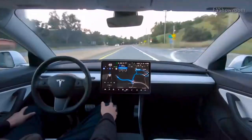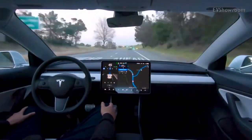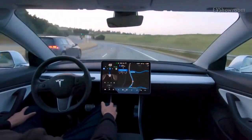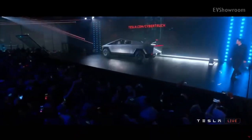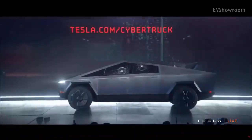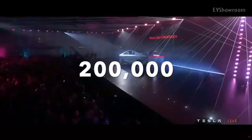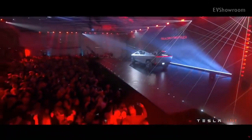You can also add Tesla's self-driving technology Autopilot to the vehicle for $8,000, though the brand warns that costs may increase over time. There is a lot to be intrigued by with the Cybertruck, but its price may be most responsible for the wild pre-order numbers. Within a week of its announcement, 200,000 people had reserved one of the trucks.